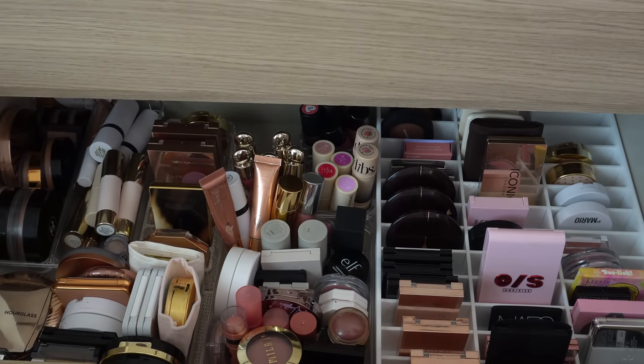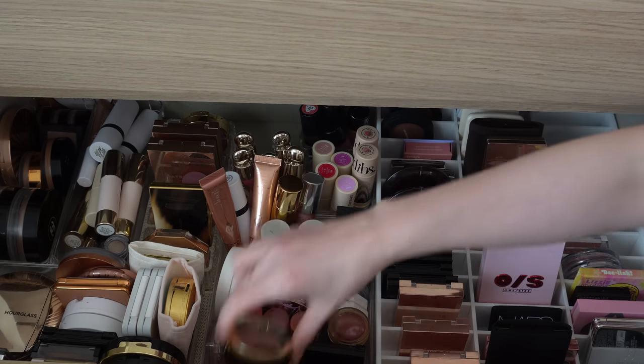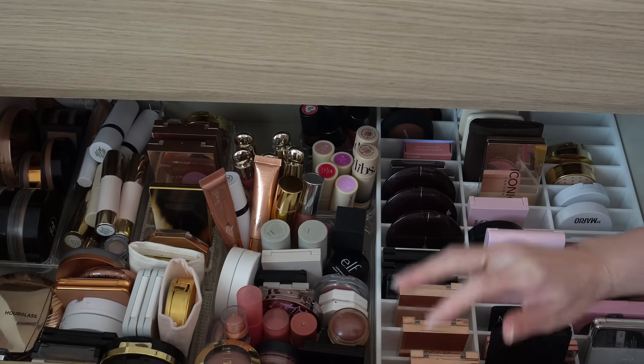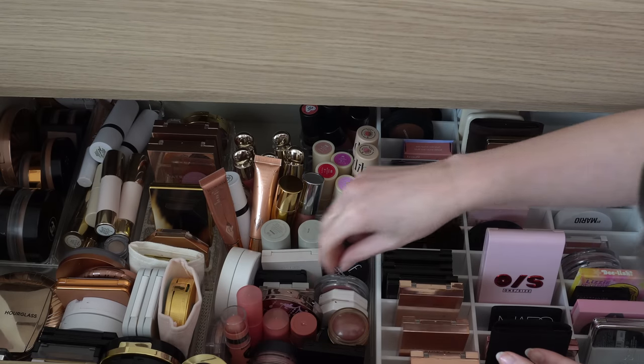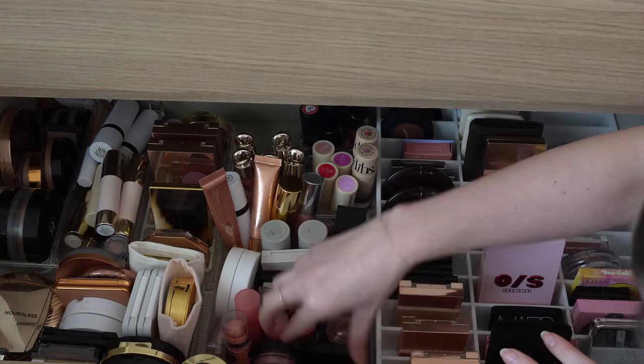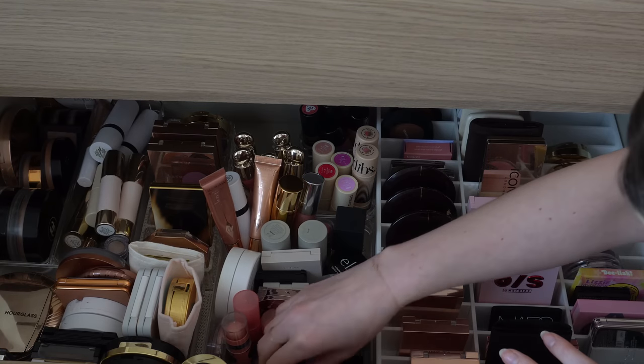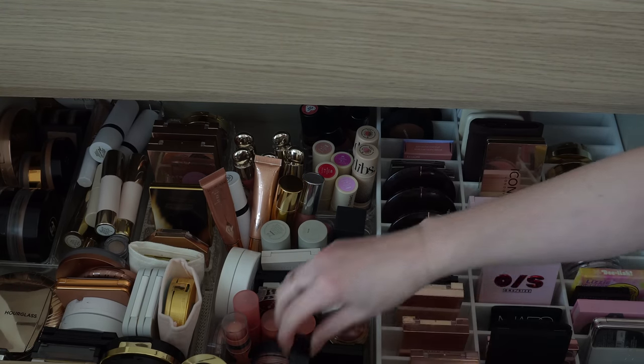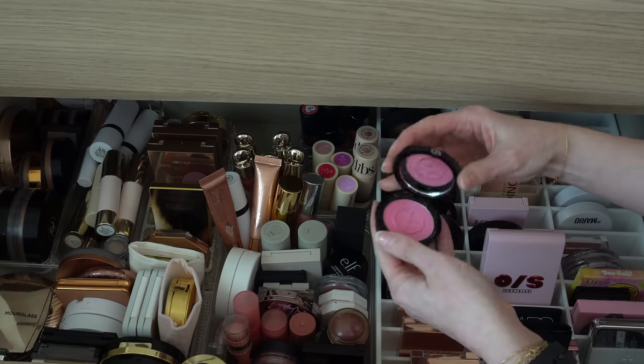Blush and bronzer. This is what I always have such a hard time with, this category. And I have so many new things from the Sephora sale and things I've been sent. It's hard to choose. Anyway, okay, the first thing I'm going to do is pick blush. So I know I want to use one of my Armani Luminous Silk blushes. At least one, maybe two.